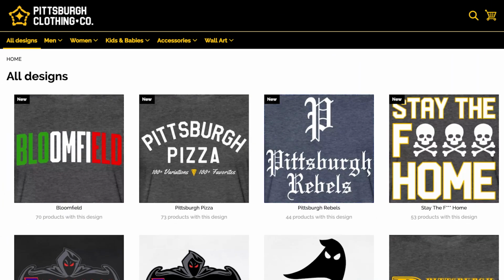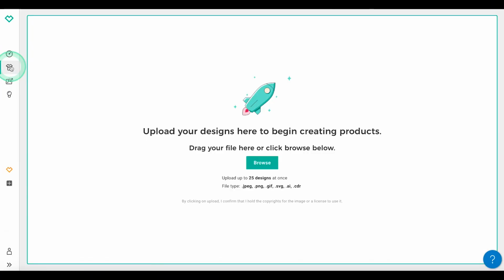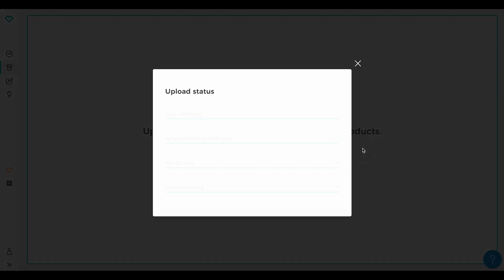Keep in mind that you really don't have to overthink your designs. Some of our best-selling designs of all time are really simple text quotes and things that are pretty specific to your own audience. You can upload a wide range of file formats from vectors to JPEGs to PNG files. I prefer PNG files because you can have no background on those and the color matching is really vivid and crisp. Once you have your design files ready, you can browse to find them on your computer or you can drag and drop them right into the Designs tab of your partner area. You can upload up to 25 designs at a time.